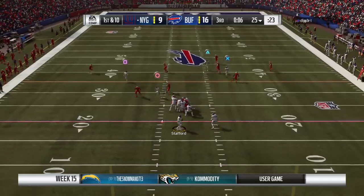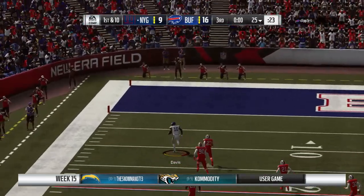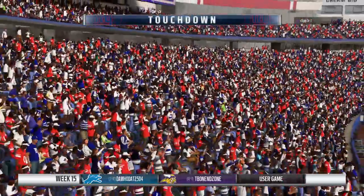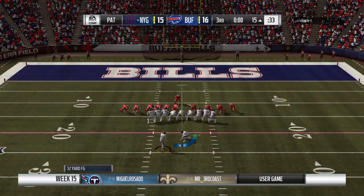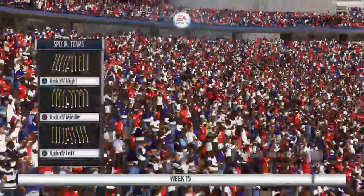Try to shake off the interception. He'll look to throw. Going up top. And that is going to be pulled in one-handed. Wow. And all the way in. Touchdown, New York. A big play there. His 4th touchdown on the year. And the Giants are an extra point away from tying up this football game.